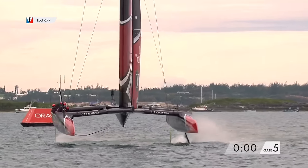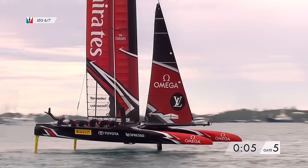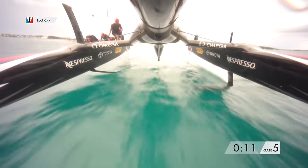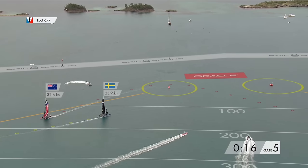So one more downwind leg for the New Zealanders to navigate, and they look to have plenty of clear water between themselves and the Swedes at this point. And what about this kink? Yeah, the big old kink in the board. That's what we've all been talking about for quite a while.